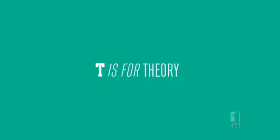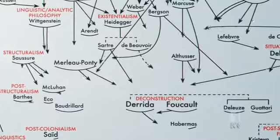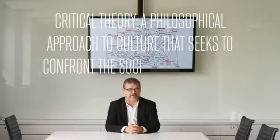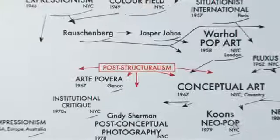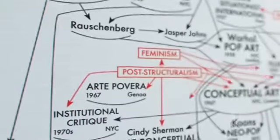T is for theory. But which theory? Contemporary art is usually based on some sort of critical theory, and critical theory is defined as a philosophical approach to culture which seeks to confront the social, historical and ideological forces which produce and constrain it. Currently, the top 10 of theories influencing contemporary art include phenomenology, post-structuralism, post-colonialism, neo-Marxism and feminism.